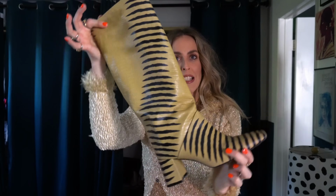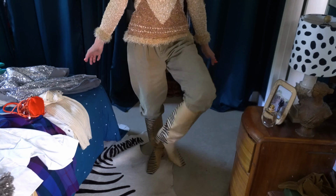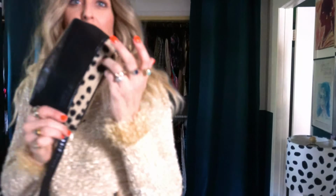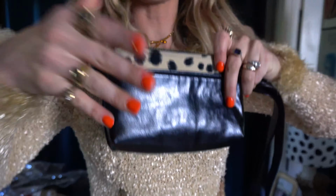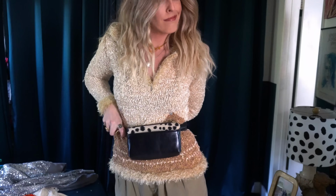And so these were next on my list and I'm so happy to have them in the mix and I think they'll look great with this. Yes, and yes, and yes. I think we need to cinch this in, and Carrie is known for those belt bags. So I'm going to cinch it in with this classic that's been in my closet forever.